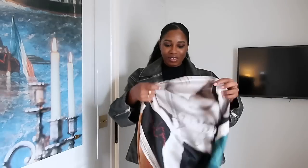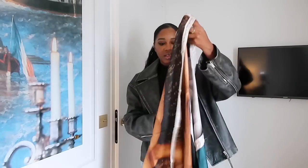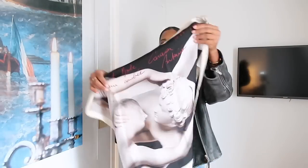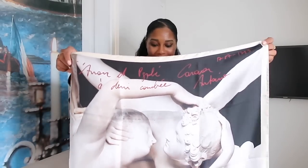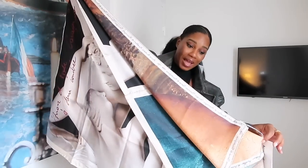But look at this. This was in the bag. He gifted me this beautiful scarf. Whoa. I didn't know that was on there. Oh my goodness, bodies. It's a beautiful scarf. There's a body on one end.